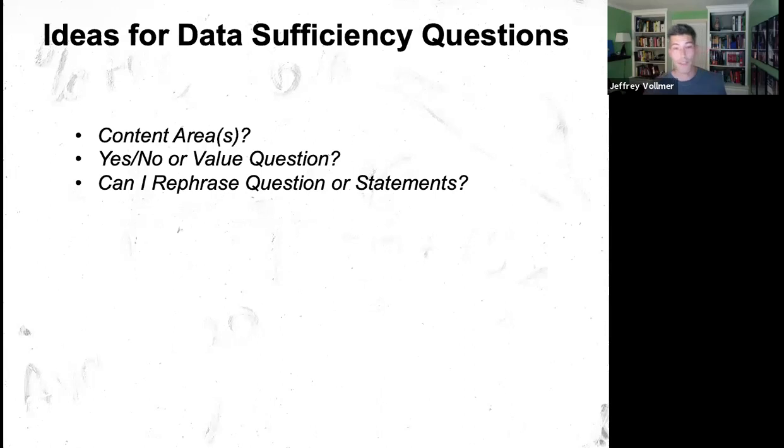Can I rephrase the question or the statements, right? A lot of times the difficulty in data sufficiency questions is the GMAT disguises what they're asking you and shrouds it in more complicated phrasing and terminology. Same thing with the statements. Sometimes the statements are giving you very simple information, but they're presented in a very confusing way.